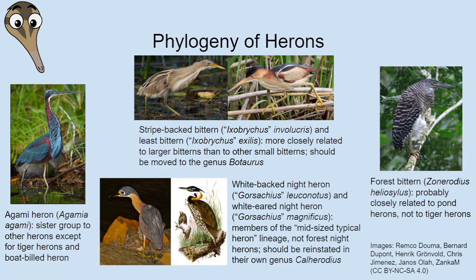They also were able to clarify interrelationships among the bitterns. There are two species of small bitterns from the Americas, the stripe-backed bittern and the least bittern, which are shown on top here. They found that these two species are actually more closely related to the more large-bodied bitterns than to other small bitterns.